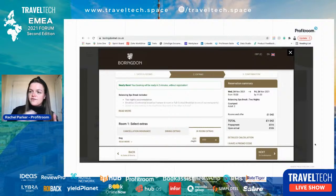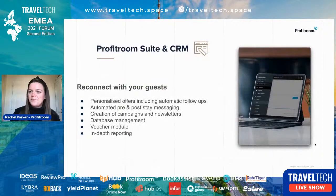So that goes through sort of a whirlwind of the booking engine journey online. Everything is powered from what we call our PROFITROOM suite. And within that hub, we have a few other features as well that can help you really reconnect with your guests, other touch points too. So we've gone through, I suppose, the whole point of booking. After that, we still need to have that communication in place.